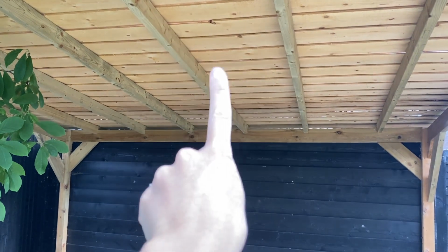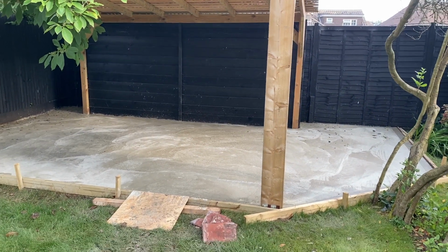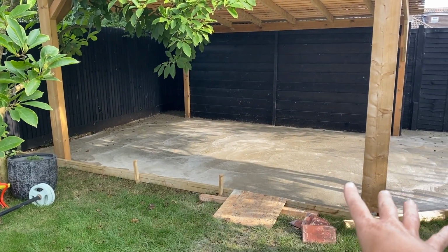So we'll have a little light hanging from here down. The heater light is going to go there. But yeah, so we've got our barbecue area here, and then we'll have a nice bit of seating there. I want to get a nice outdoor rug as well.